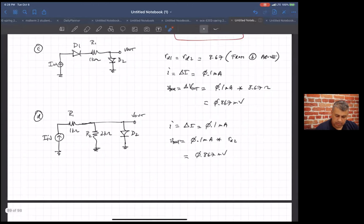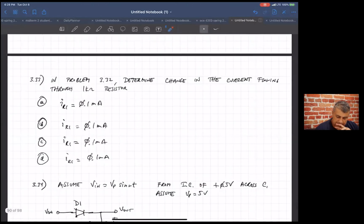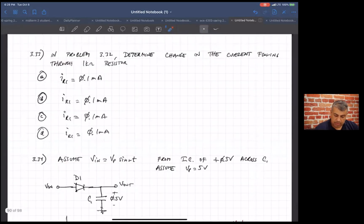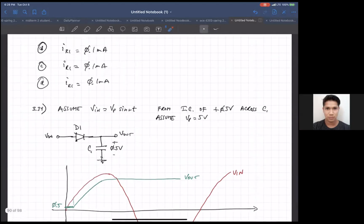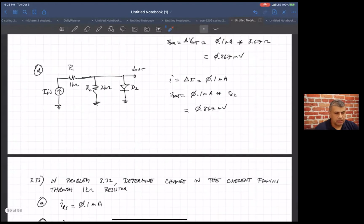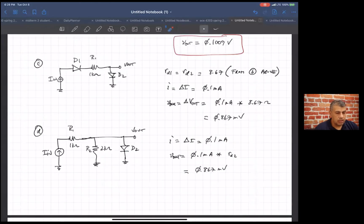3.33 seemed like a really simple problem. I don't know. Well, all the answers were the same, but I just remember it being sort of simple. Any questions about that set of problems? They're all kind of along the same lines. I guess they were trying to give you some examples of small signal analysis.